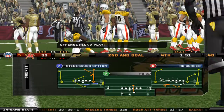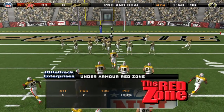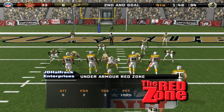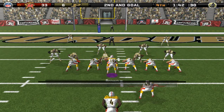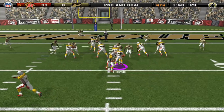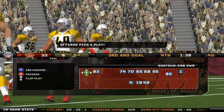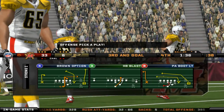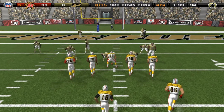Brown takes advantage of a little daylight, picks up 3 yards. It's second and goal at the 7. Let's go. Give me some. This one is handed off. They're going to spot this one at the 9. He laid a good hit on him there and recorded his 8th tackle of the game. Third and goal. Ball on the 9-yard line.